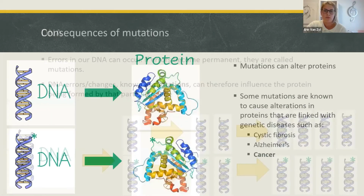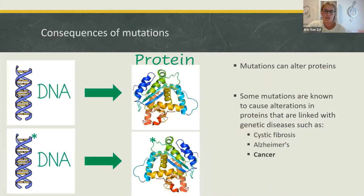And some of these mutations can cause changes in proteins that are linked to genetic diseases. So for example, again, up here we have our DNA, which is encoding a protein. And if we have a mutation in our DNA, which changes the protein, sometimes these altered proteins that are caused by DNA mutations or changes can be linked to genetic diseases such as cystic fibrosis, Alzheimer's, and cancer.